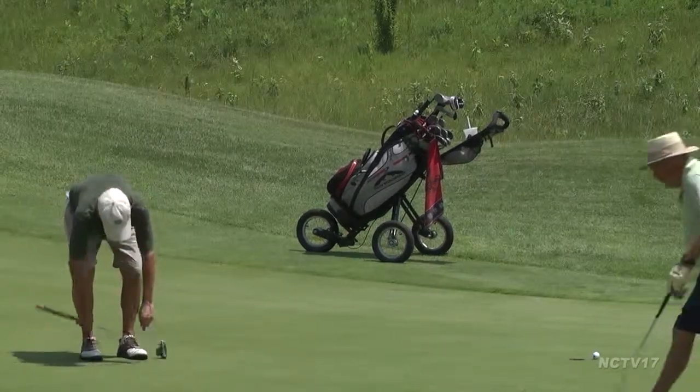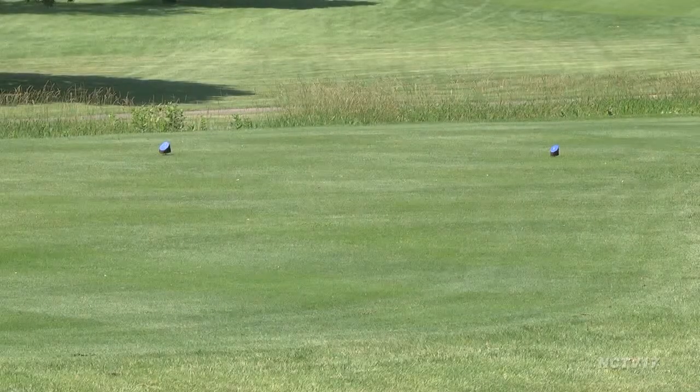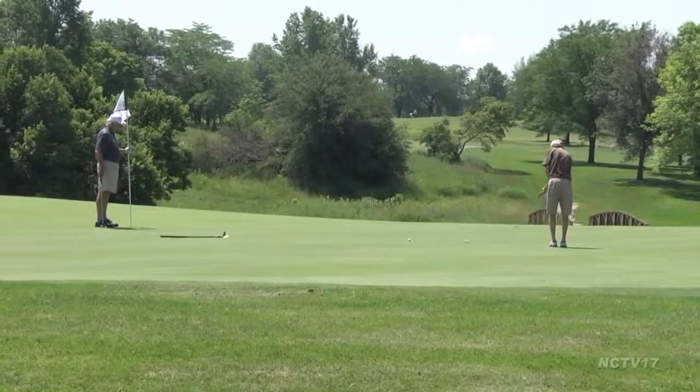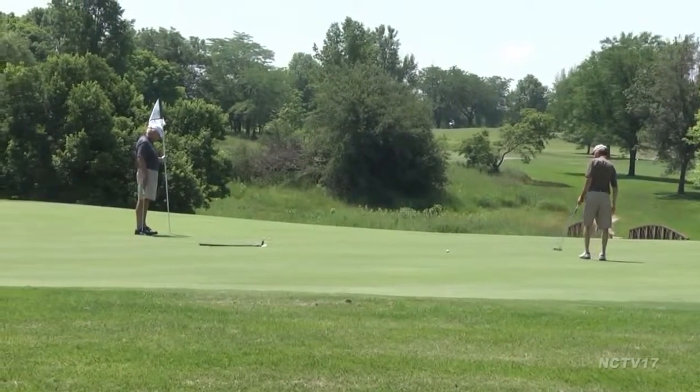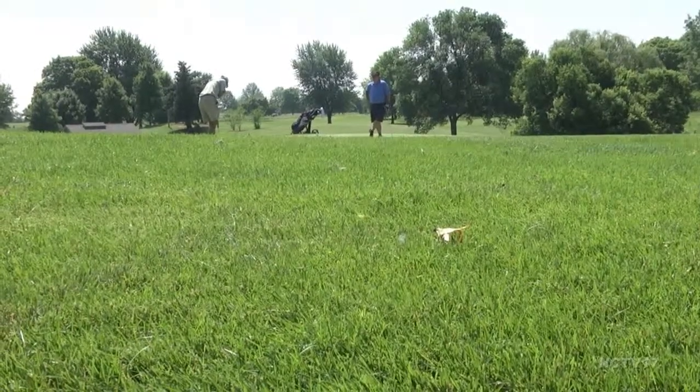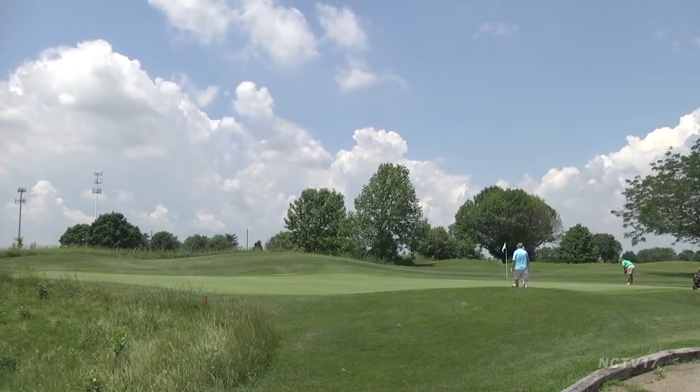They're both challenging. Again, with the 4 sets of tees, you can make it as challenging as you want, or maybe a little more enjoyable by playing it a little shorter. But both are in great shape. This one's known for its large greens. Over there it's more challenging with the rolling hills and the tall grasses. So it's just kind of whatever fits your eye.